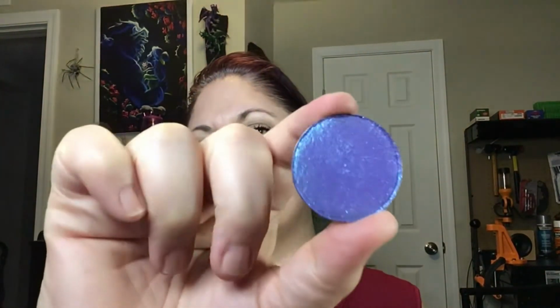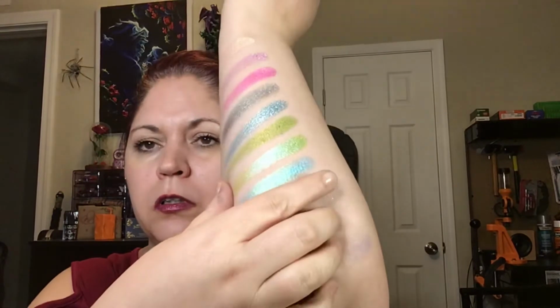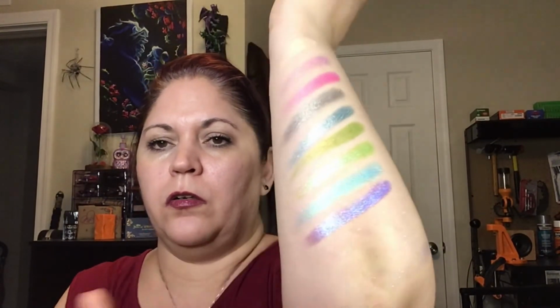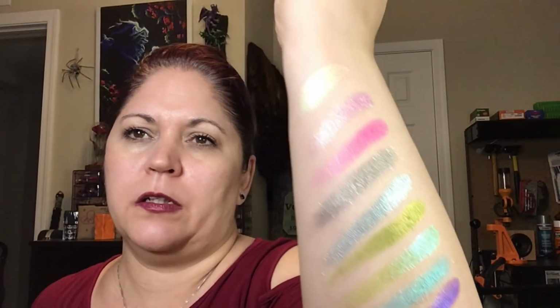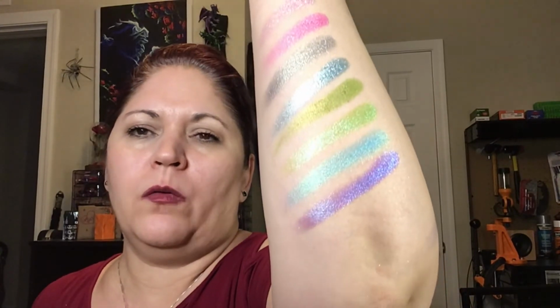And then we have this one called Anomaly, and this is blue with purple shift. A little bit of teal in there. So pretty. Look at that. So I will swatch that one. Oh, that one is like absolute butter. So this is what they look like. These are the ones that I've had for a little while. I wanted to swatch them, but I haven't had time.